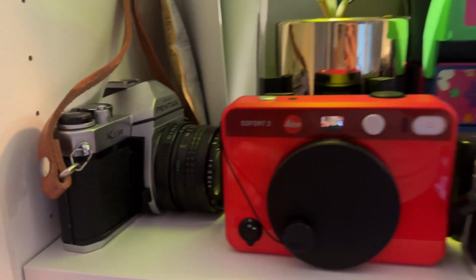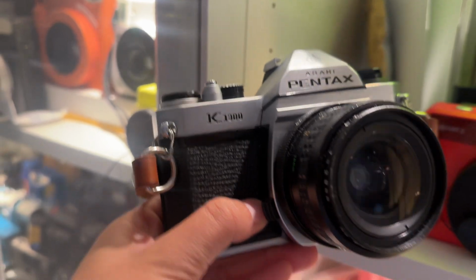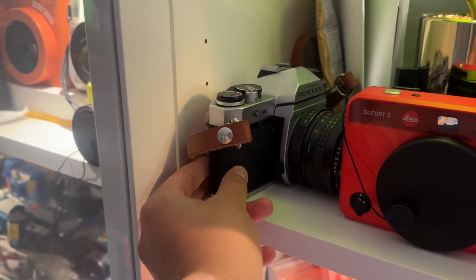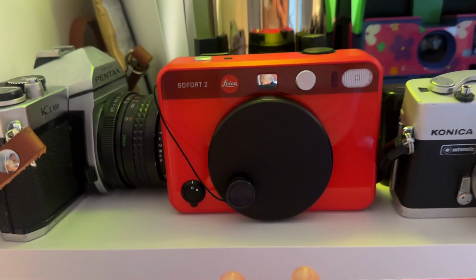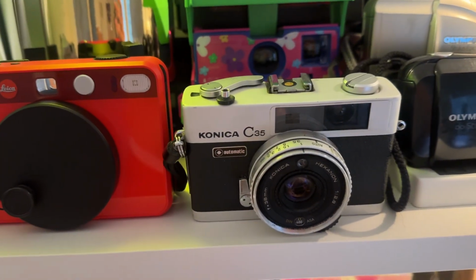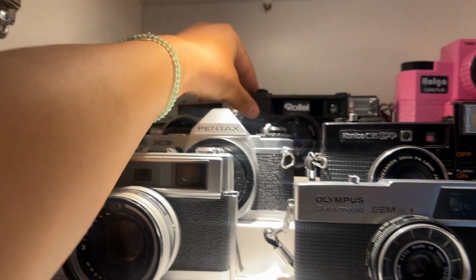Anyways, okay, so first camera we have here is the Pentax K1000. I have not tried this camera yet. I actually want to take this on my next trip, so yeah, maybe I'll do that. And then right here we have my Leica Sofort 2 that I did a review on, and then I brought that to Europe with me. And then my next camera is the Konica C35. It really should go up here. I think it should go up there, but then nobody can see it.